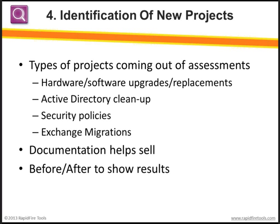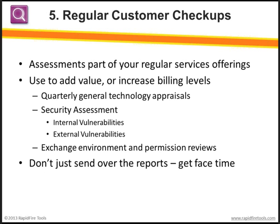And of course, reports from the assessments do more than just help you find potential projects. They document the issue, and they provide a mechanism or a tool to help you sell that project to your clients. And don't forget to run it afterwards. It documents what you've done, proves you've done it, and might even help you get paid faster.